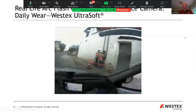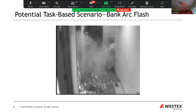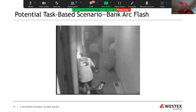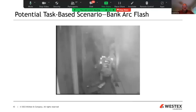Whoa, sorry about that. The wrong one. Here we go. This is at a bank down in Florida. You may have seen this video. Two guys come out. The first guy's not burned yet. This guy's on fire. Not good. The front of his shirt's on fire.